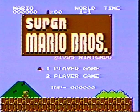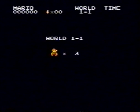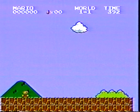Please notice the message that says copyright 1985 Nintendo. Now I'm playing Super Mario Brothers without the Advantage joystick. When the game starts, you will hear that there is music playing.